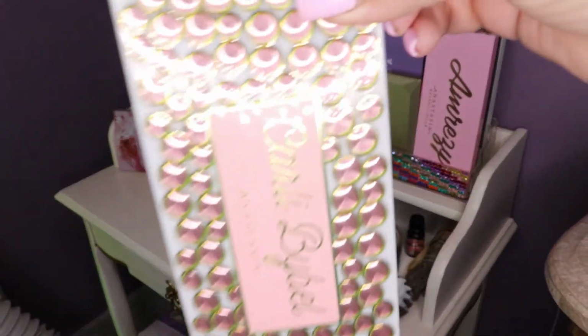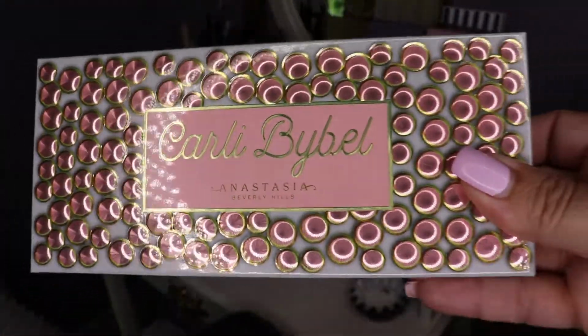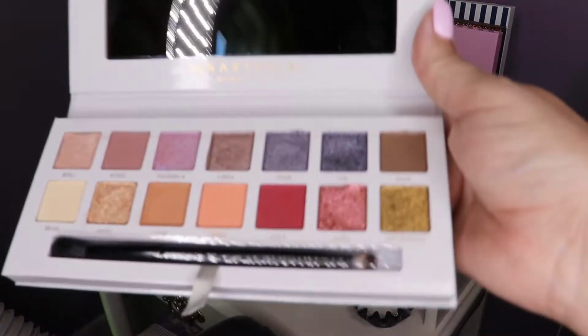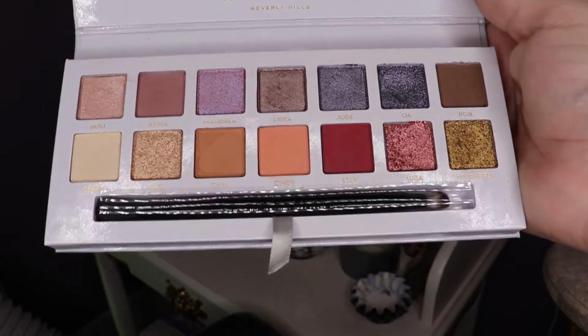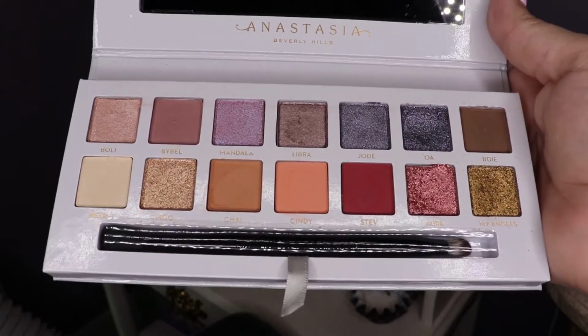Had to reach for that. So let's have a look and see what it looks like. So there it is right there, a Carli Bybel palette. I really want to play around with that top row.